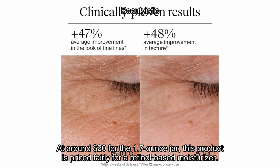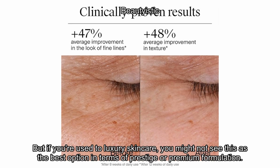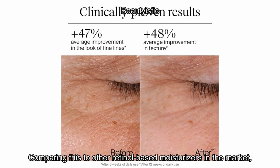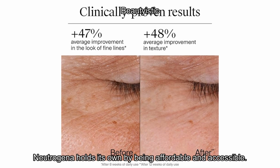Let's talk value. At around $20 for the 1.7-ounce jar, this product is priced fairly for a retinol-based moisturizer. Given that retinol creams are often much more expensive, Neutrogena offers a good middle ground. But if you're used to luxury skincare, you might not see this as the best option in terms of prestige or premium formulation.